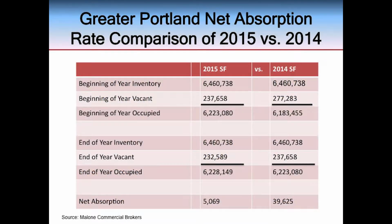So we're going to start out by looking at the net absorption rate comparison of 2015 to 2014. What's interesting about these numbers is nothing has changed. From the beginning of 2014 to the end of 2014, beginning of '15, end of '15, they're exactly the same. You have 6.46 million square feet in Greater Portland that's available. There was a net absorption rate this past year of about 5,000 square feet, which left a vacancy out of 6,460,000 of only about 232,000 square feet. Very insignificant vacancy rate.